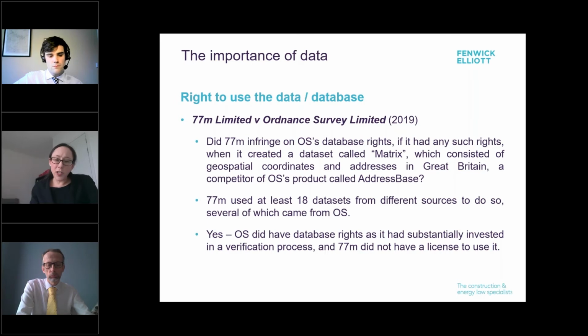So in summary, 77 meters used 18 databases from different sources, several of which came from the Ordnance Survey. And the judge held that the Ordnance Survey did have database rights as it had substantially invested in the verification process. I won't go into the details of this, but it's just pointing out that whilst your standard form appointments and construction contracts will deal with licenses and copyright and so forth, as we expand into new technologies and innovation, those issues are likely to become more important in terms of copyright, intellectual property, and otherwise.